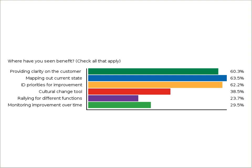This is really interesting. Mapping out current state, identifying priorities for improvement, providing clarity to the customer, that is what, God willing, journey mapping will always do for you. And I'm not surprised cultural change tool is lower in monitoring and rallying. That makes some sense to me.